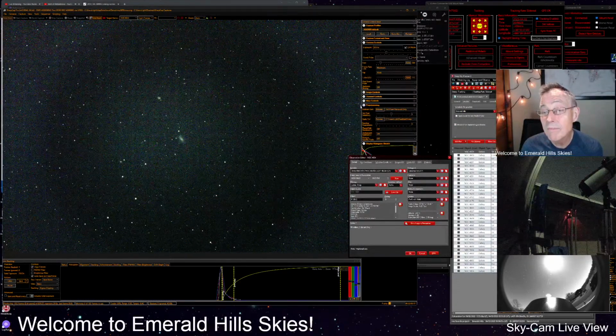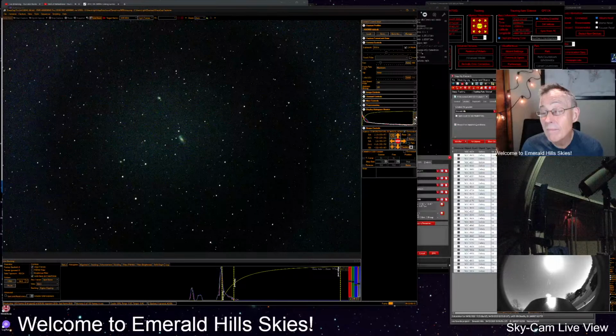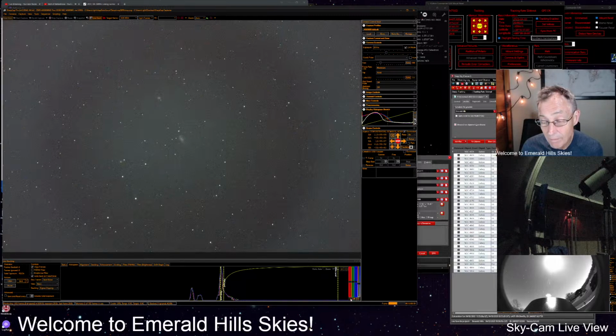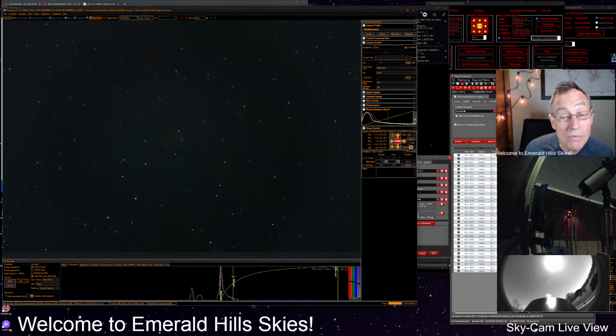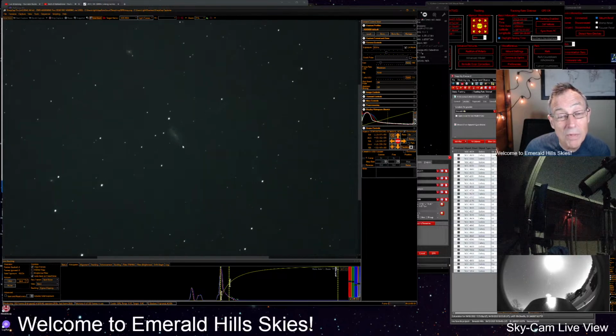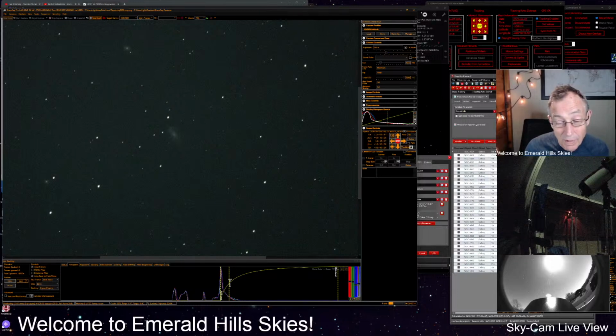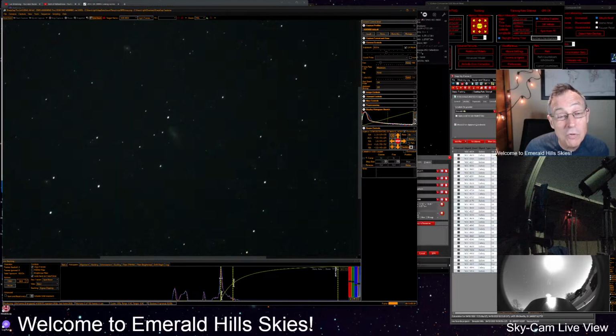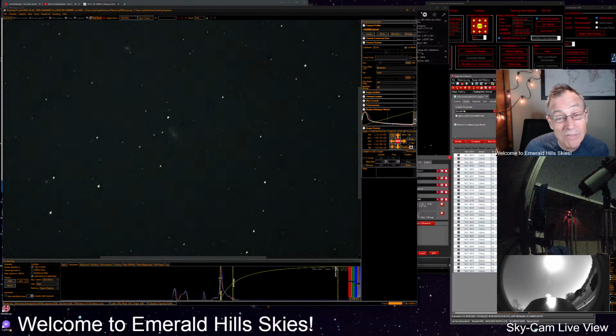Let's see. Oh, this is a little more detail on this one. It's already starting to look like a bit of a whirligig. Wow, I bet that's a cool galaxy when it's in an astrophoto. I bet it's in a longer exposure. I bet that's super cool looking. Can already make out arms after just 60 seconds. Let's go look at this in Stellarium.